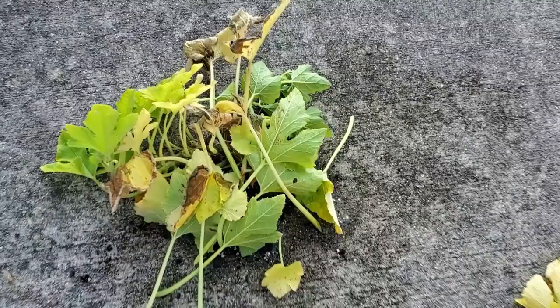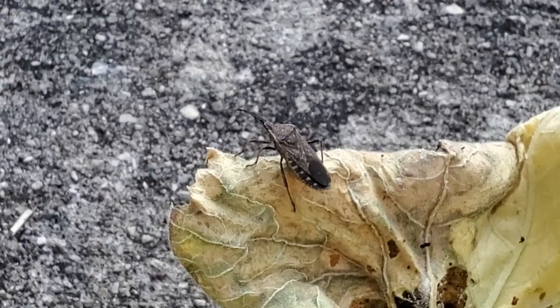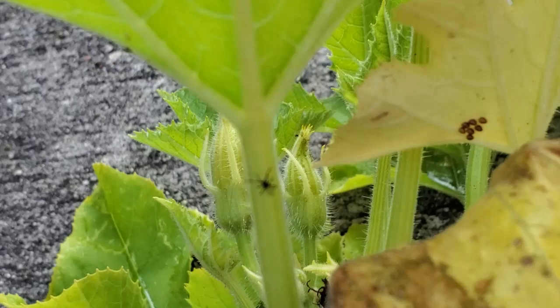Squash bug eggs, and look, there's an adult squash bug right there. And look at all the new babies. Those died because I just poured soap water on them, but there's more in here. They're just crawling around. Look at that one. That's what the little squash bug babies look like. There's another one.